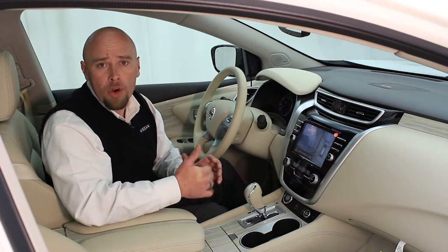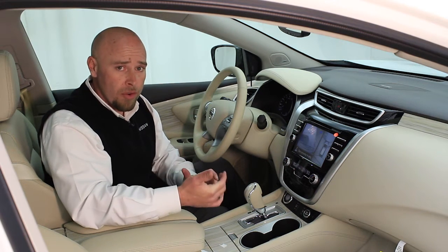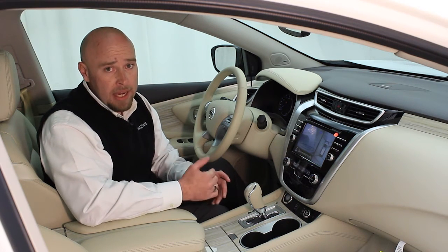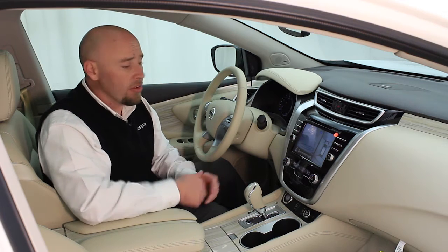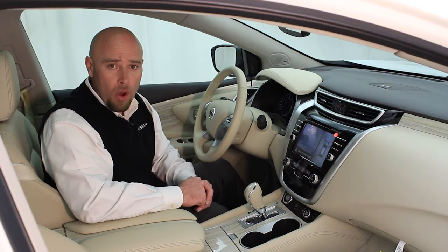The fuel economy on this vehicle is overall average around 24. On the highways and on longer trips, 28 miles per gallon is what you should be able to achieve on those trips, meaning that in that situation you could go upwards of 500 miles on one tank of gas.